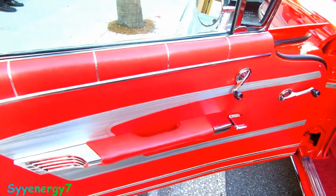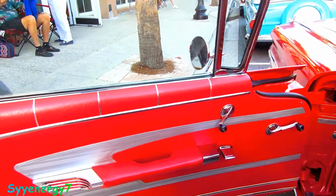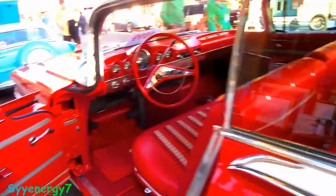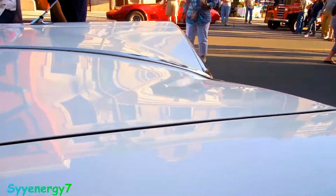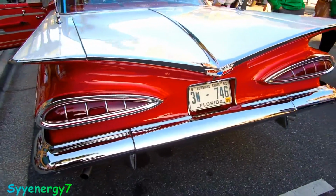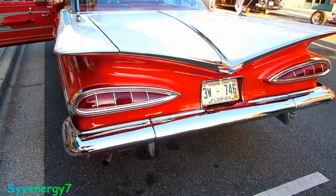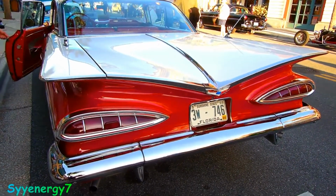A lot more attention on the trim on the door panels too. Nothing today is made like this. Period. That's the way it is. And let's get back to the infamous cat eye tail lights. If you like cats, you like this car. I love these tail lights actually. I've seen an El Camino here too with one of these '59 tail lights.